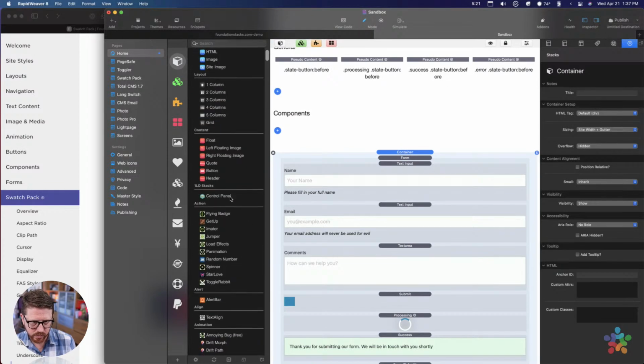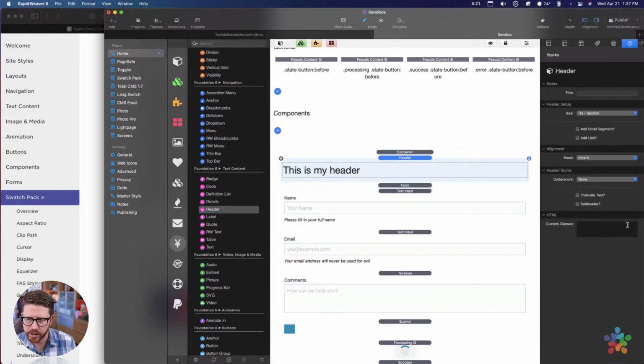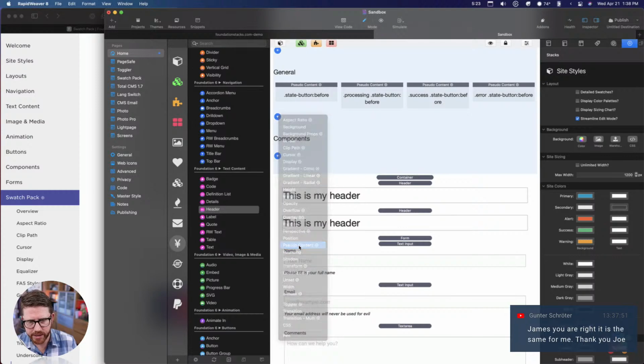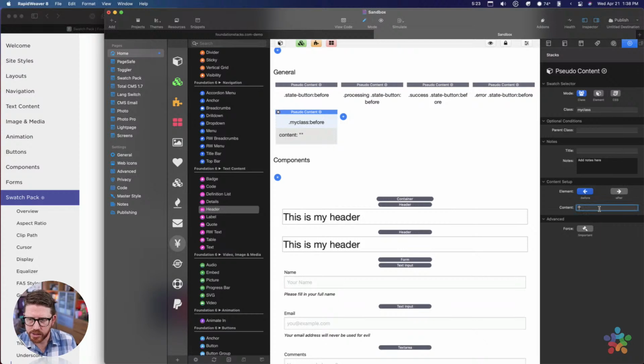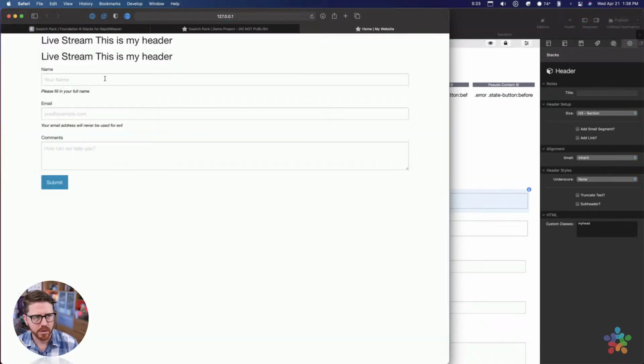Here, just for fun, we're going to add something to this page, just above this. There are other tricks that you can do with this. We'll just call this my head. I'm going to add a pseudo content stack to the page, and let's just do live stream space inside quotes. So I have on the before element live stream space, and we're going to target my head, which is what I added to both of these headers. Let's preview that. If you notice, what that did is add live stream before each of those headers.